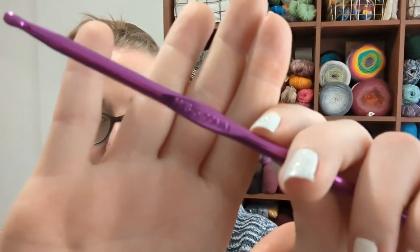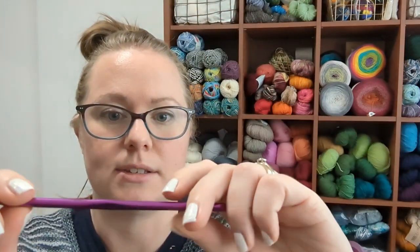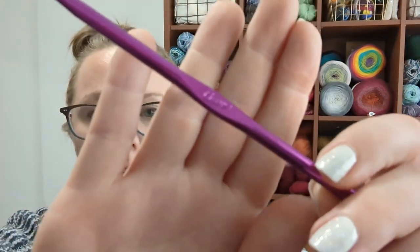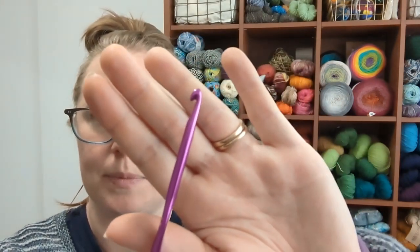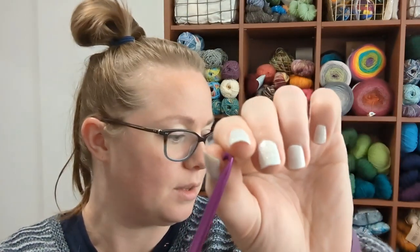The hook size for the pattern is an H, and I did do a swatch, so I am using an H hook. This is a Boye needle, B-O-Y-E. I really prefer this tapered hook top with the little point on the hook. These are my favorite, so that's what I'm using.